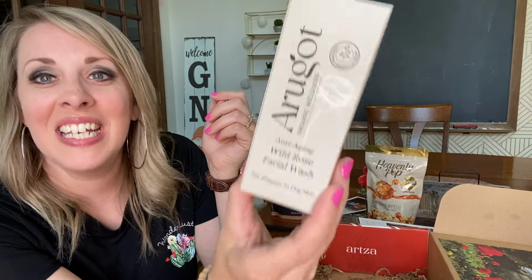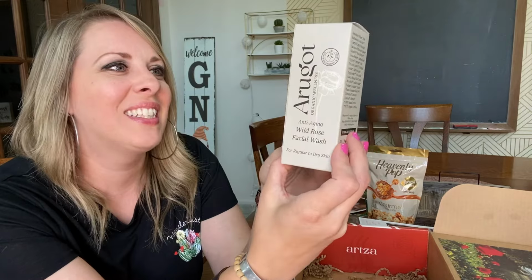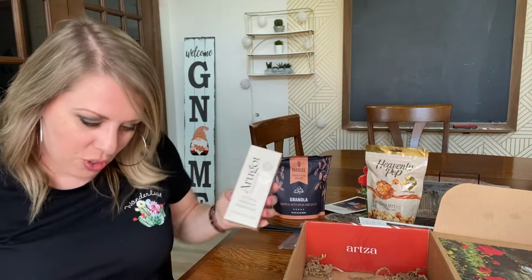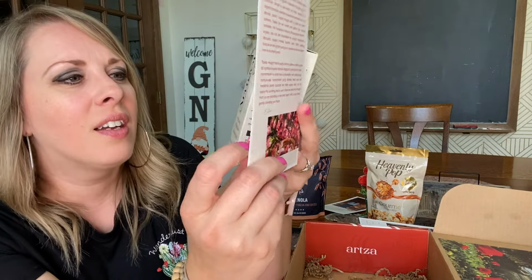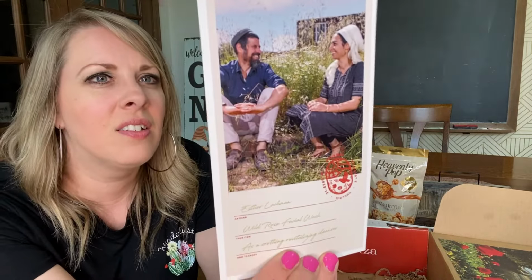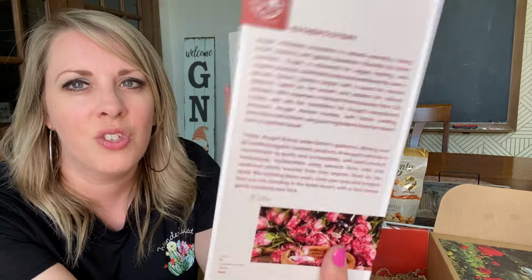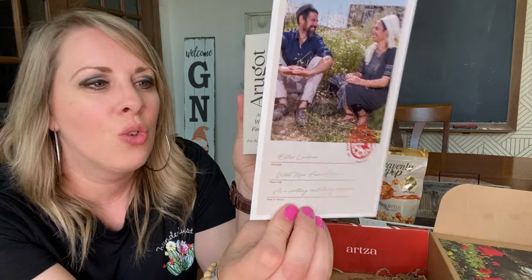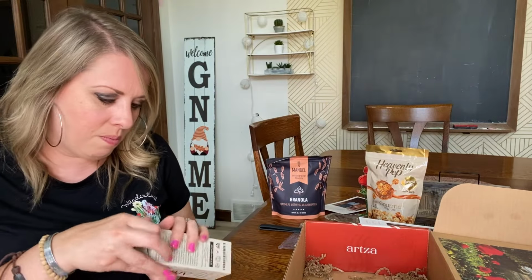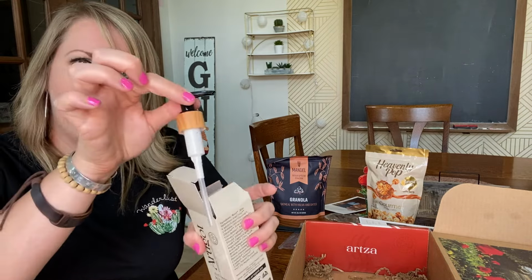So we have anti-aging wild rose facial wash. That's really neat. Wild rose anti-aging cleanser. I could use some of that. So here's the artisan here, Esther. And I just love that it has a whole story behind it. So my kids and I will sit together and read all these cards together before we try this out. I bet it's pretty packaging. Let's see. Ooh, it's got a little pump.